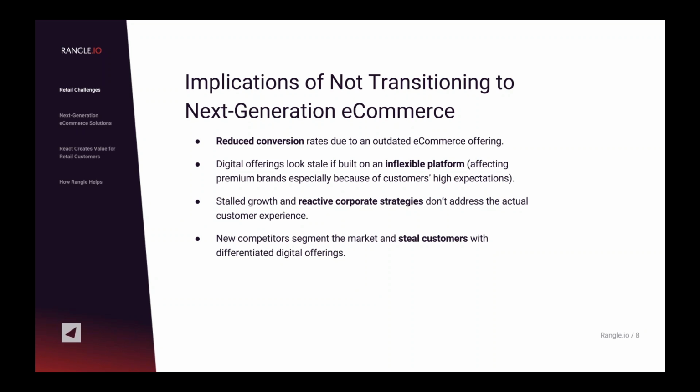Digital offerings rapidly look stale if built on an inflexible platform, and this particularly affects premium brands, especially because of customers' high expectations. On the other side, if you make your platform too flexible, then there's a huge expense. And how do you get to market fast? There's an interesting trade-off there, but it can be solved. There's actually a way to address that.